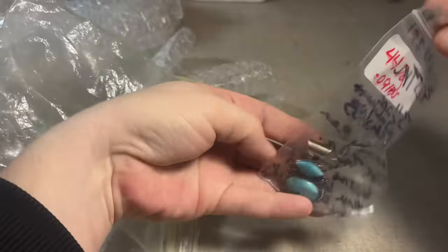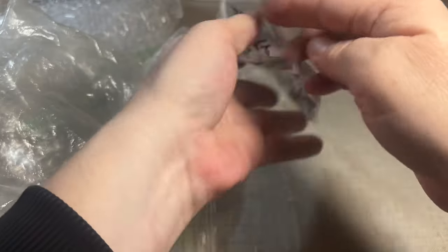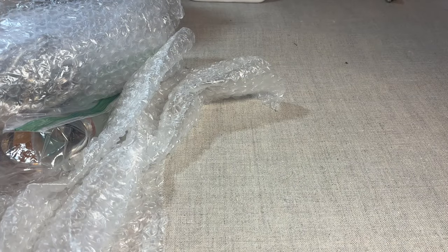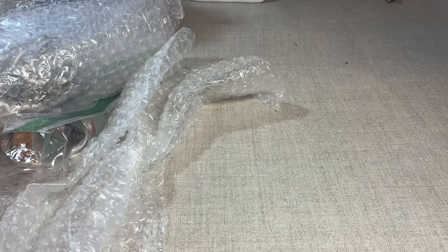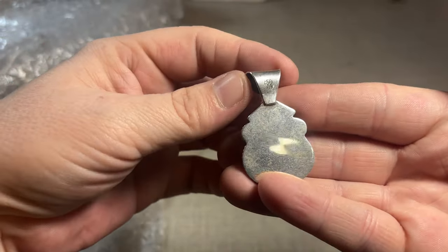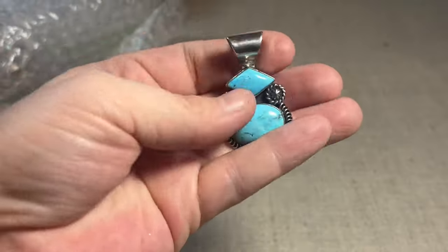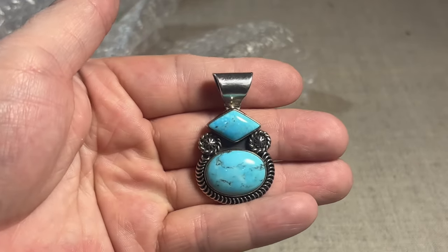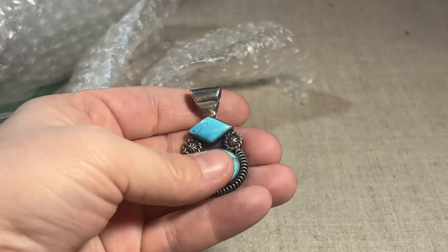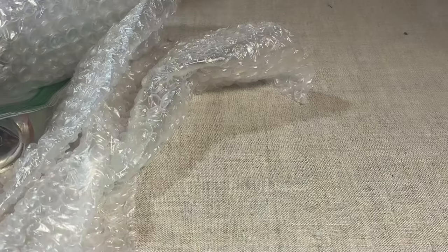And then it looks like, I'm gonna set that aside and see what that bag says after a while. All right, stunning old pawn. Oh, that's Running Bear also, I believe. Beautiful Running Bear turquoise pendant, sterling silver. Absolutely wonderful. I might have a thick silver chain I can add to this. I'll have to check and see. I love this. Beautiful sterling.